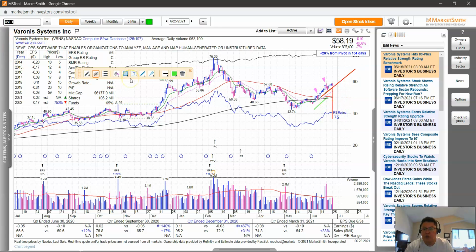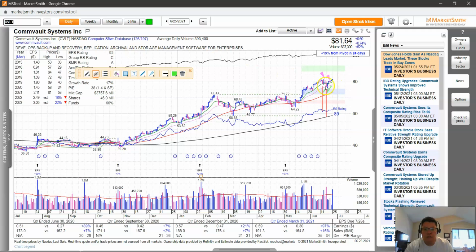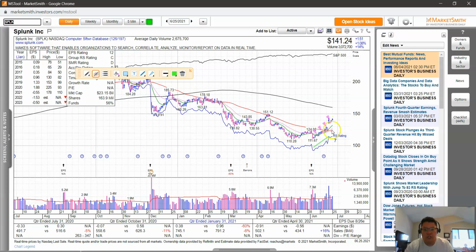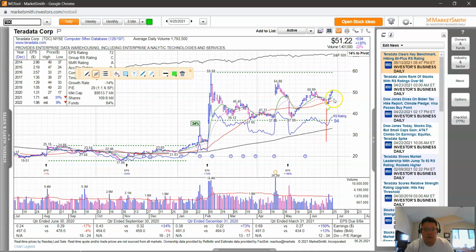So this is Verint. Commvault Systems. Again, you can see the green line kind of trending upward. Open Text. Again, you can see that. So I want you to focus on that because what this is suggesting to me is that the market is broadening, right? Not only is the trend moving upward, but that's Splunk, Teradata here.